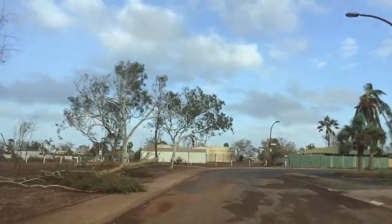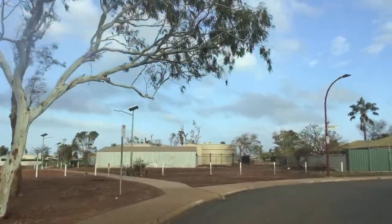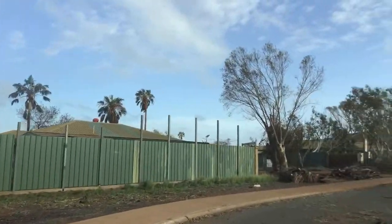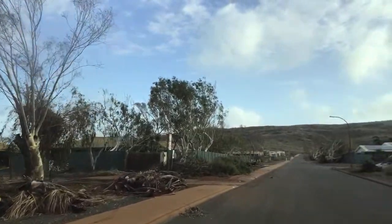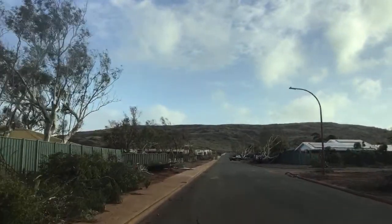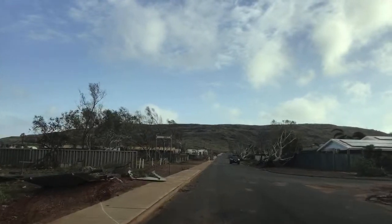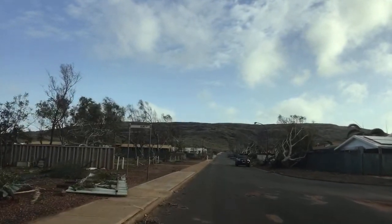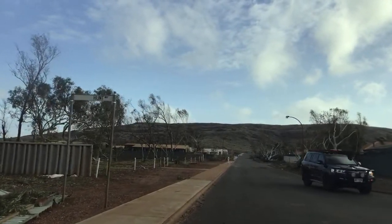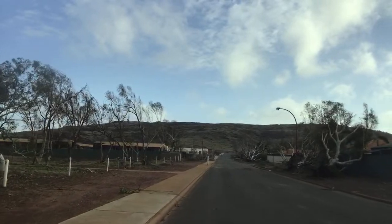Going back to your question, Anthony, we were hoping that the system would probably hit just east of Karratha. We wanted to be on the eastern edge of the eye, or just outside the eastern edge of the eye, because that's where things were going to get really hectic. It turns out that Karratha ended up on the eastern side, probably a little bit more towards the middle. Oh, look at this. That's a lot of damage there to the fence. In fact, total damage to the fence there, isn't it?